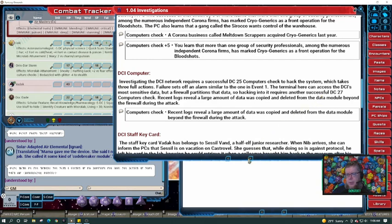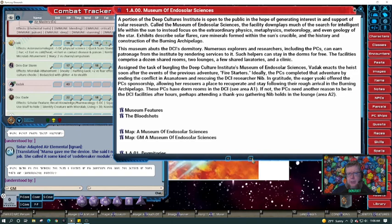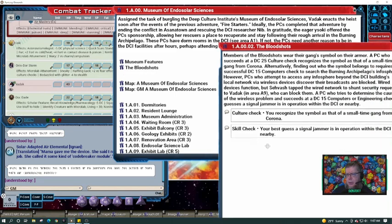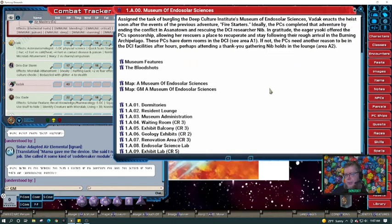All right. Let's go to the next page. The follow-up is next. Okay. So there we are. This is more information about the bloodshots. Yep. Cool. All right, so that gives us an idea. It gives me something to work with when they're doing the investigation.